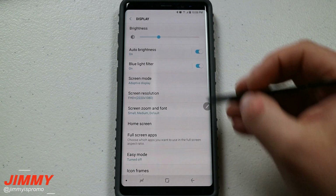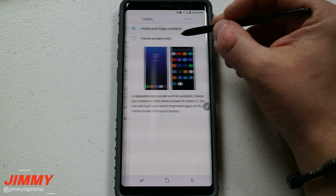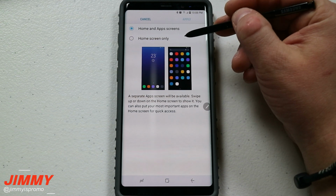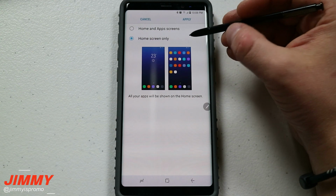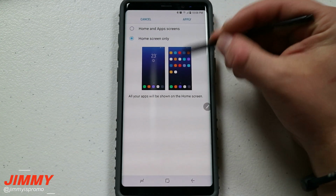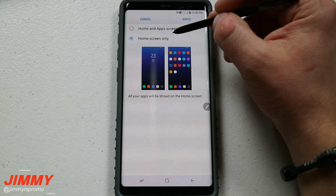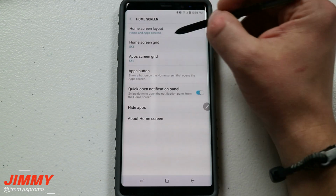Now below there, going to a little bit more of the customization, it's going to be the home screen. So for your home screen, you're able to change your layout. So if you want to have your home and your app screen there, this is your top option. If you want it to only be your home screen, that means that every single application that was in the app tray is now going to be over into your home screen. So this is kind of how the iPhones are set up. So if you are coming from an iPhone, this is a way to put it just a little bit more similar to what you're used to.